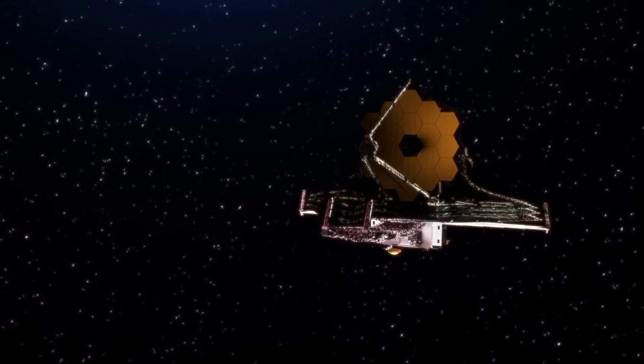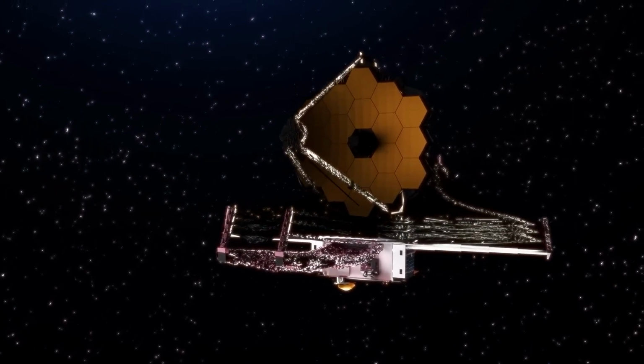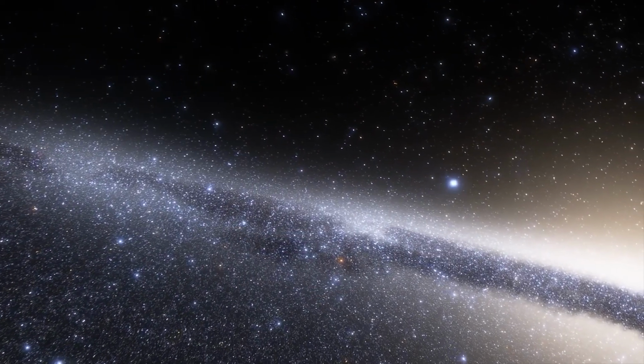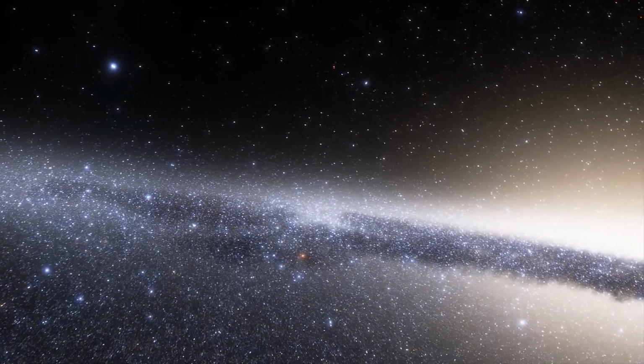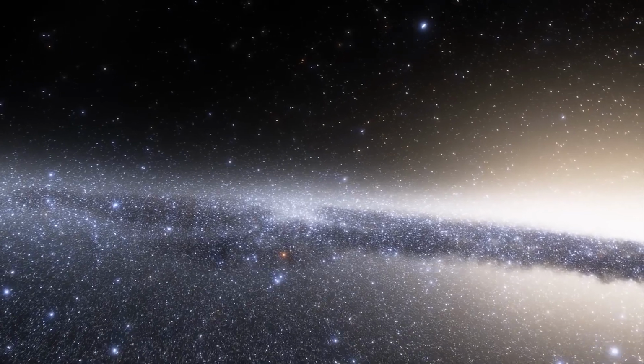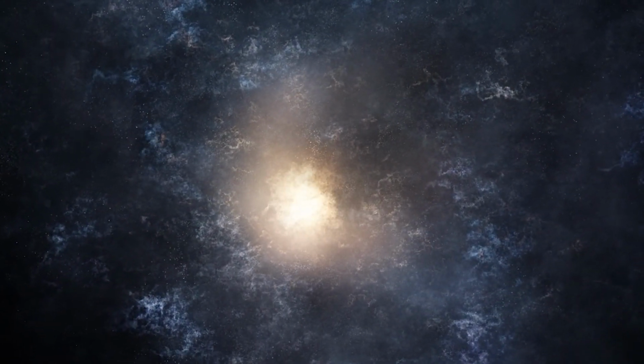This new discovery from the James Webb Telescope has sparked a major debate among astronomers. The reason is that the uneven expansion of the universe challenges the cosmological principle, which is one of the foundations of astronomy.